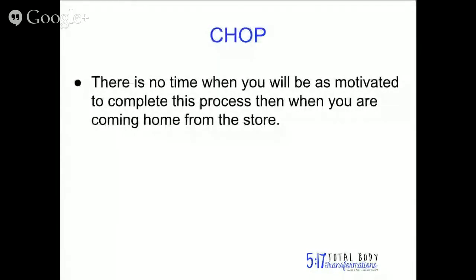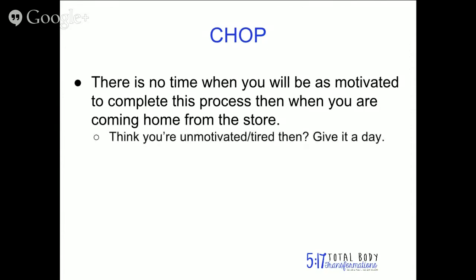There is not going to be a time when you're as motivated to complete the process of prepping your food as when you come home from the store. You've just dropped a good portion of your paycheck on these foods. You really want to be able to use them. If you really think you're unmotivated or tired after shopping, give it a day. When life catches up with you, when you've got hungry kids, a busy work schedule, a sick spouse, any of a number of things, it's much better to just get it done at this time. I like to take the divide and conquer approach.